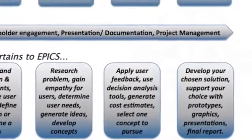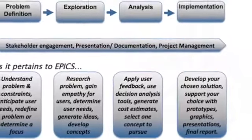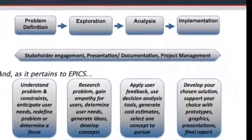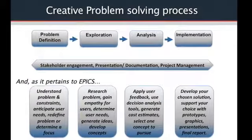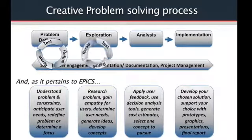Each of these 4 steps offers you opportunities to test your potential solutions and refine them based on user feedback, incorporating that feedback to improve the quality of your solution. This test, refine, iterate cycle is what turns a good solution into a great one.